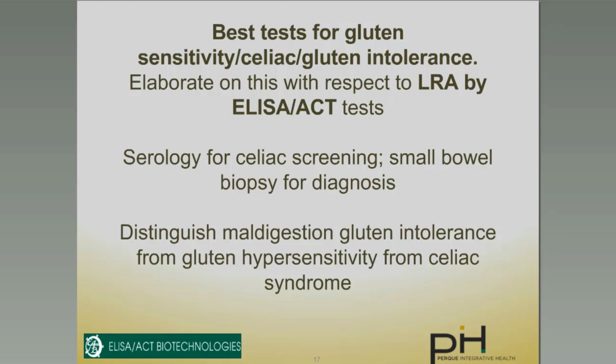And celiac syndrome, or celiac disease, is quite different than maldigestion-induced gluten intolerance, or from gluten hypersensitivity, delayed allergy response to the gluten. If you actually have celiac syndrome, then meticulous avoidance of gluten clinically is often recommended for life. What we find is that people can rehabilitate and regrow their small intestine.